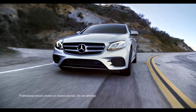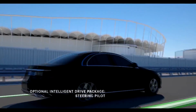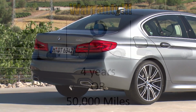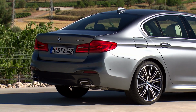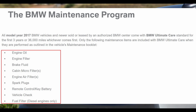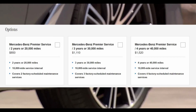These being German cars, they're notorious for being unreliable, so let's look at the warranty. The Audi A6, BMW 530i, and the Mercedes E350 all offer the same standard 4-year, 50,000 mile, whichever comes first, warranty across the board. One of the nice things here is that BMW includes maintenance costs in the price of the car. Things like oil changes, brake fluids, etc. are all included, while Mercedes and Audi require you to pay an additional cost for those services.